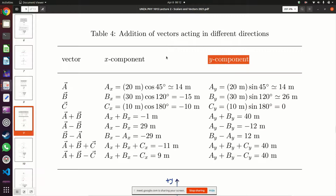So for each vector, when it comes to adding vectors, you need to find these components. These components are special vectors whose directions we know. For an x component, we know that this vector is pointing along the x-axis. For a y component, we know that this particular vector is pointing along the y-axis.